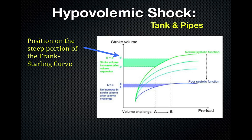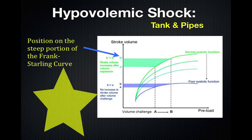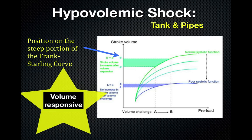But the main question we usually have in our shocky patients is, will they be volume responsive? And for that, we need to determine if they are on the steep part of the Frank-Starling curve for their inotropic function. So if a patient has poor systolic function versus a normal systolic function, there's a narrower window where they're on the steep part of the Starling curve. But don't forget that they can still be on the steep part of the Starling curve. So a patient who comes in who has baseline congestive heart failure still could be hypovolemic, and we do need to still assess for that and provide the appropriate volume challenge if it's indicated.